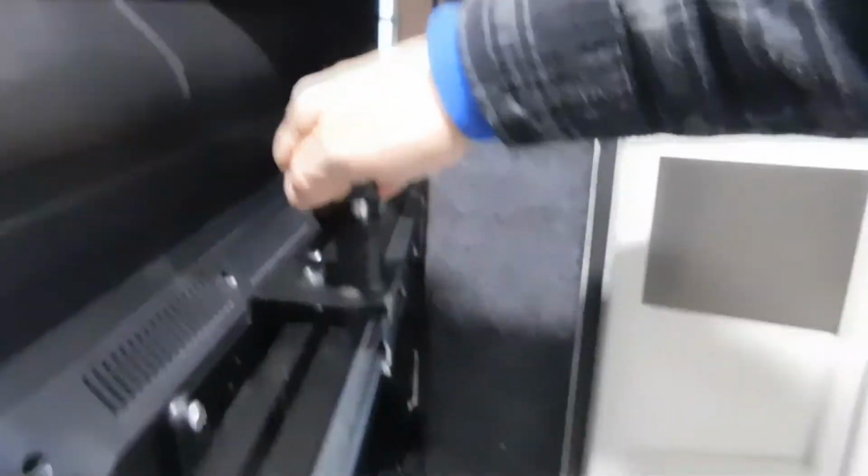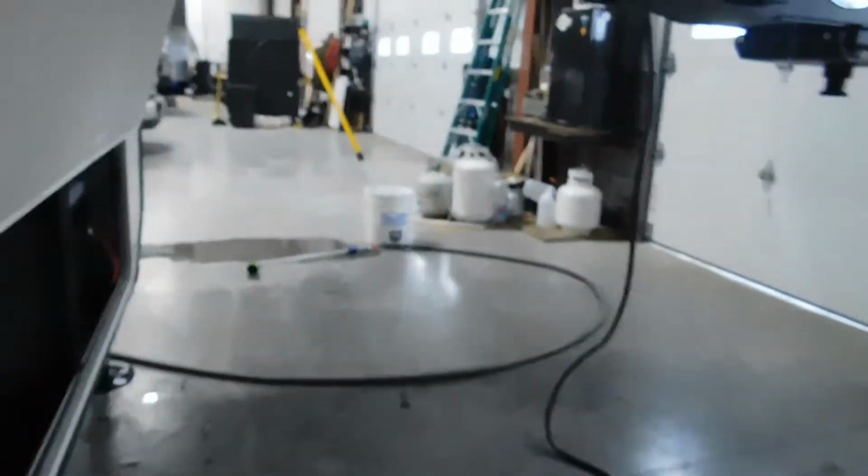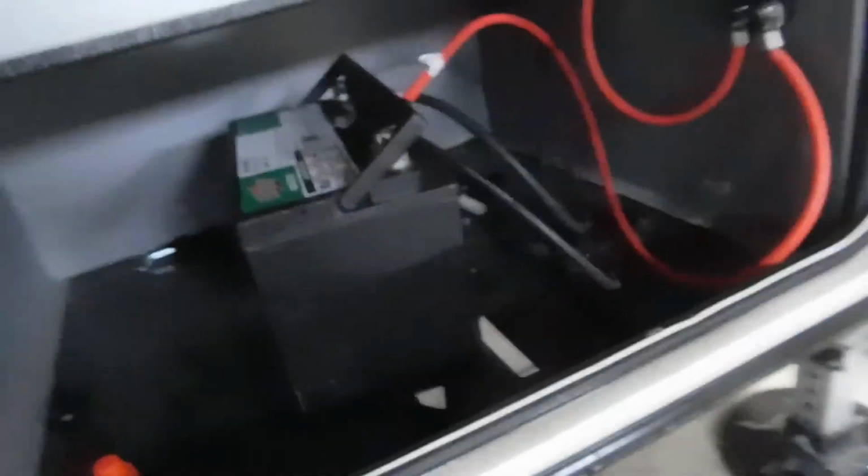Simply pull this out, lift up on this, and that'll bring it the rest of the way out. Once she's all the way out, you can turn it. And your outdoor TV. Lift the lock. Push it back in. Make sure your cables are tucked in. For a spare propane tank. Your battery connection will be up here. Check your battery terminals now and then. Make sure nothing's loose. Your landing lights.